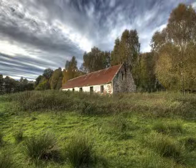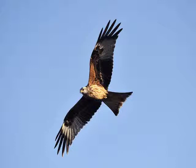It was here that an ambitious programme to reintroduce red kites to Scotland began in the late 1980s. Mark Stephen caught up with Brian Etheridge of the RSPB, who's been working with the Black Isle red kites since the reintroduction programme began.